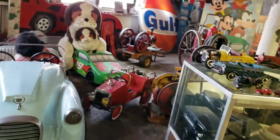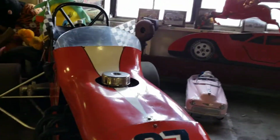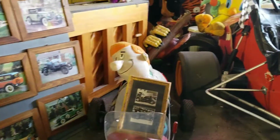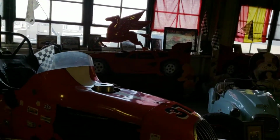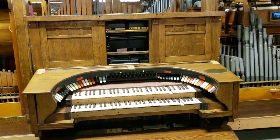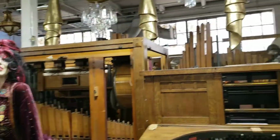It'd be so neat to drive that. Yeah, it's a nice pink car with a snowman in it. That's an actual race car. Oh man. Wow. I've noticed the pants are very baggy on that woman.